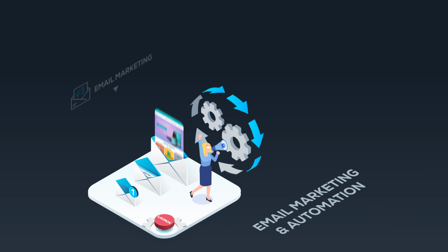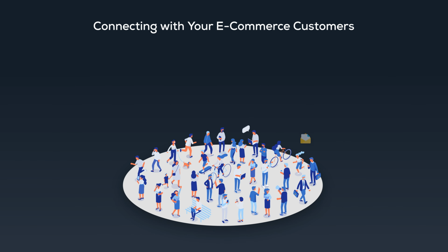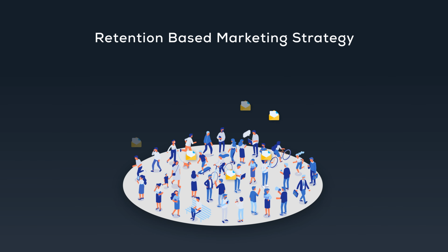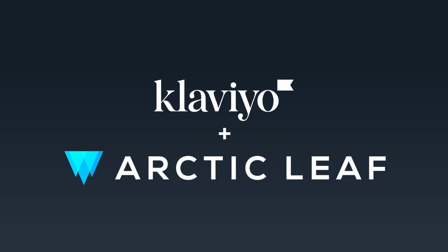Have you been looking for a powerful email marketing automation platform to connect with your customers? Searching for unique ways to build a retention-based marketing strategy and generate long-term revenue? Klaviyo, managed by Arctic Leaf, is the perfect tool to help you do just that.